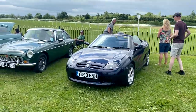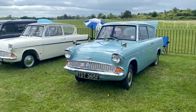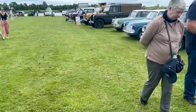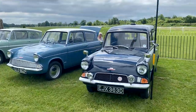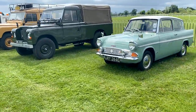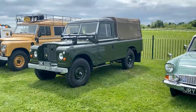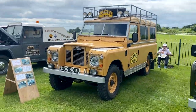MGTF, next to an MGB GT, Racing Green again, Anglias, very nice. Got a few Anglias here actually. We'll come on to the Land Rovers. Very nice Land Rovers indeed.